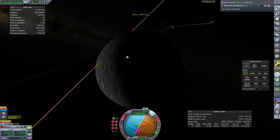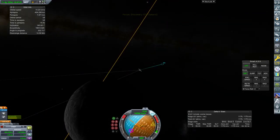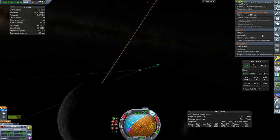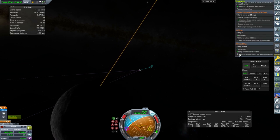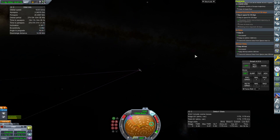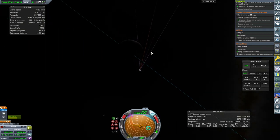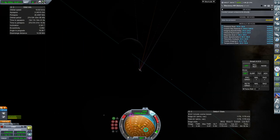We do not have signal, so I can't check anything. Right, and then we're going to come back out the other side. Have we completed any mission for this? So we have gone below that. We've got to transfer science data from space near Mimas. Okay, right, we're back out now. And we have signal again. So Mimas was actually blocking our signal. Brilliant. Right, what have we got?